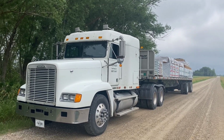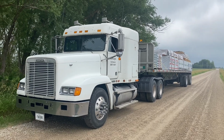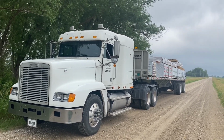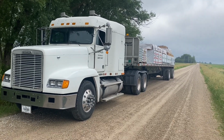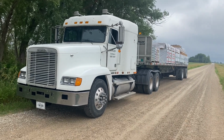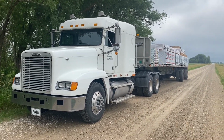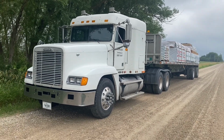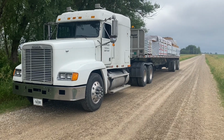The fact that it's 22.5s rather than 24.5s, some people have lots of opinions about that. But we have a lot of different people that hook onto these trailers, and having 22.5s is better because you're closer to what everybody else is as far as height goes. The fifth wheel is about the right size. I have one 140 gallon tank, and I fill up every day, but I'm not going long haul, so it's not that big of a deal.